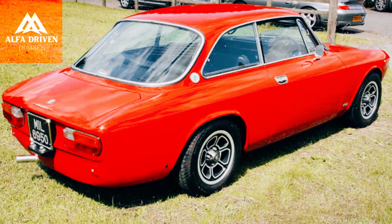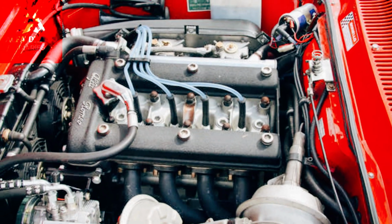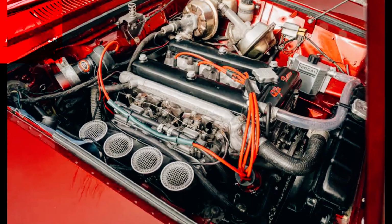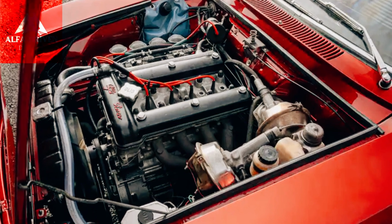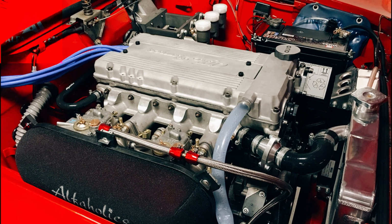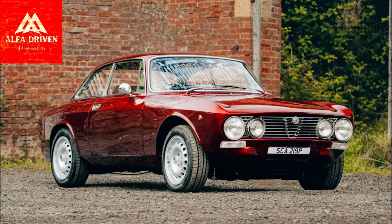One of the key highlights of the GTV 2000 was its power plant, a 2.0-liter inline-4 engine, delivering around 130 horsepower. This engine was not just about numbers, it was about the experience. The sound of the twin-cam engine revving towards the red line is a symphony that many Alfa Romeo fans still hold dear to their hearts. Paired with a 5-speed manual gearbox, it made for an engaging and dynamic driving experience.